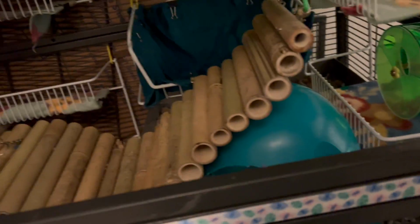And then down here, we have another space pod, which used to have some paper towel in it, but the rats decided to remodel a little bit and drag it out. So right now it's empty, and I'll probably put some more paper towel in there because the rats like to pee in them otherwise, and that gets nasty.